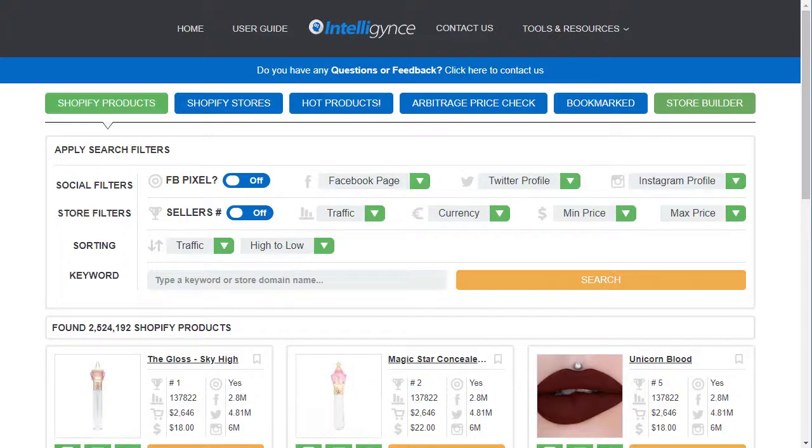So that could be your computer, your laptop, your tablet, smartphone, pretty much anything. So that's really handy when you want to get in here and start doing some research. Let's go ahead and take a look at the Shopify products section. There's a lot of other really awesome tools in here as well. Shopify Stores, hot products, and a whole lot of really awesome other tools in here we'll get into real quickly.